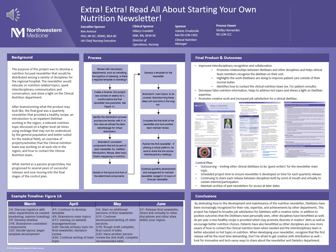You may be required to use specific formatting or branded materials. You'll want to know this in advance to prevent having to redo any of your work. Next, you should create a timeline. This project was worked on weekly for 3 months before the first nutrition newsletter was published.